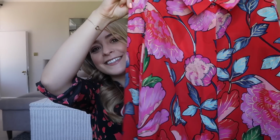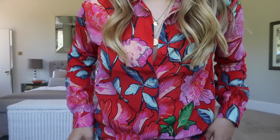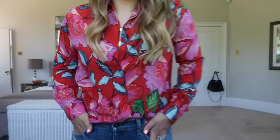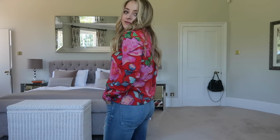I got this shirt, which, it's so loud, but I'm kind of obsessed with it. Something about it I just love. They did this in a dress, but I didn't have the dress in my size, like a maxi dress. I really want to go and see if I can try it on because it looks gorgeous. Is it a bit much having something in this print in a shirt and a dress? Probably. I just love it. I love pink and red together, clashing, gorgeous.